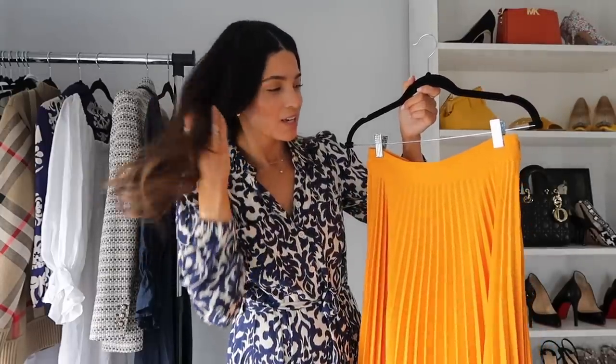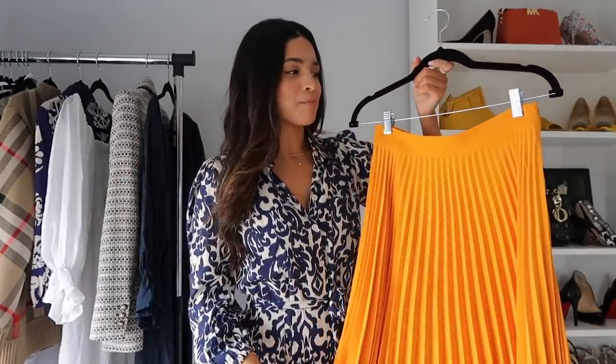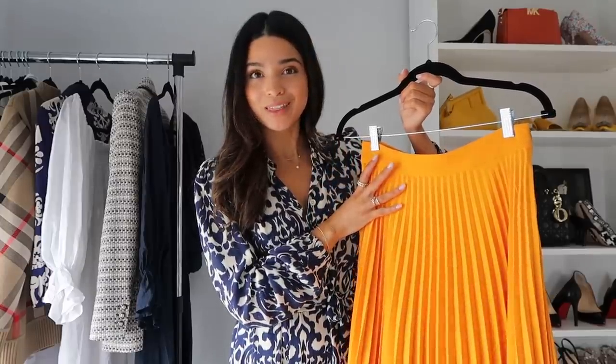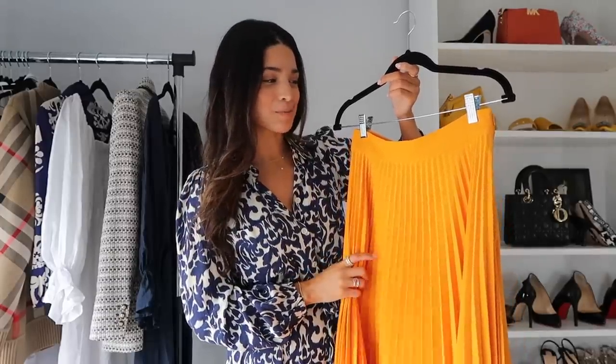I think this is, again, another versatile piece that you can wear with sneakers. But depending on what top you pair with it and some heels, you can easily wear this on a night out. And so I'm just very excited to show you this one because I think it's gonna be so beautiful. Let me show you how I would style those few pieces because I'm so excited to show you.